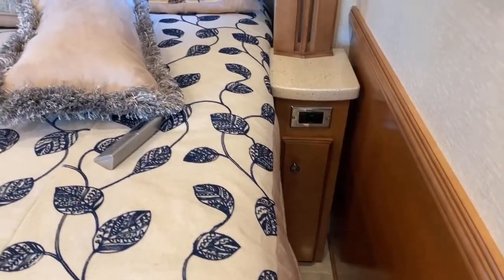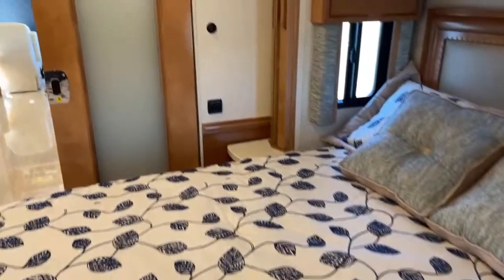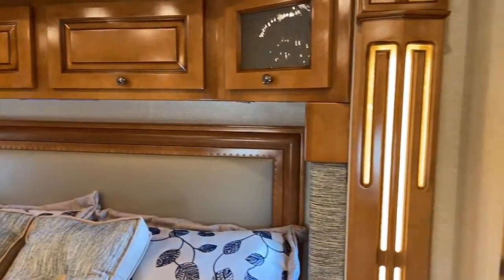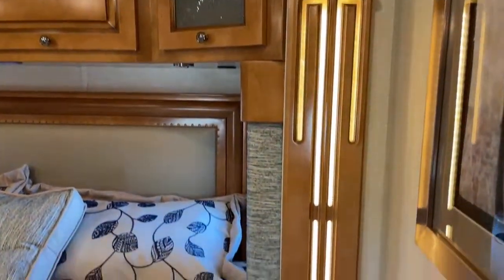And then on either side of the bed, you do have two 110 volt outlets as well as two USB ports and two nice little nightstands. I'm gonna turn on these accent lights real quick. So accent lighting in the fascia around the bed. So one, people might use it as a nightlight. Two, just, you know, good ambiance lighting.